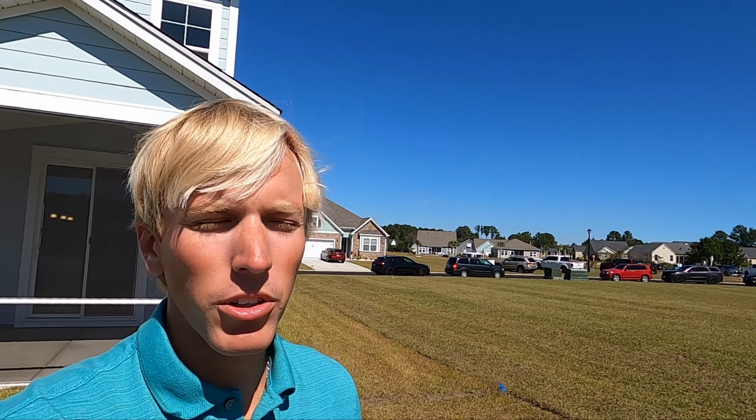The nice thing about this community as well, it is about 5 minutes from the beach. It is also 15 minutes from the Myrtle Beach Boardwalk and 15 minutes to the Marsh Walk. So you are closer to Murrells Inlet and Surfside. So this is a really great community. You're close to the shopping. You're close to a lot of different restaurants, especially the Marsh Walk is known for their restaurants.